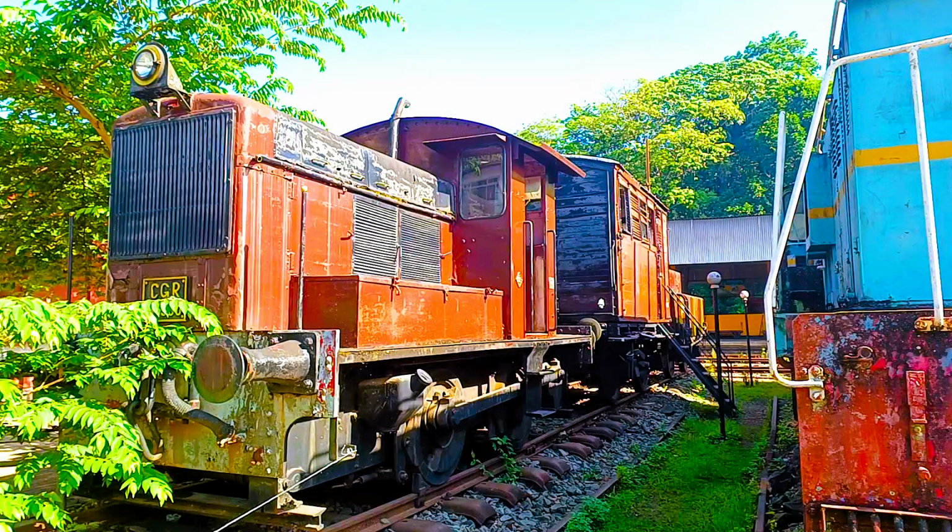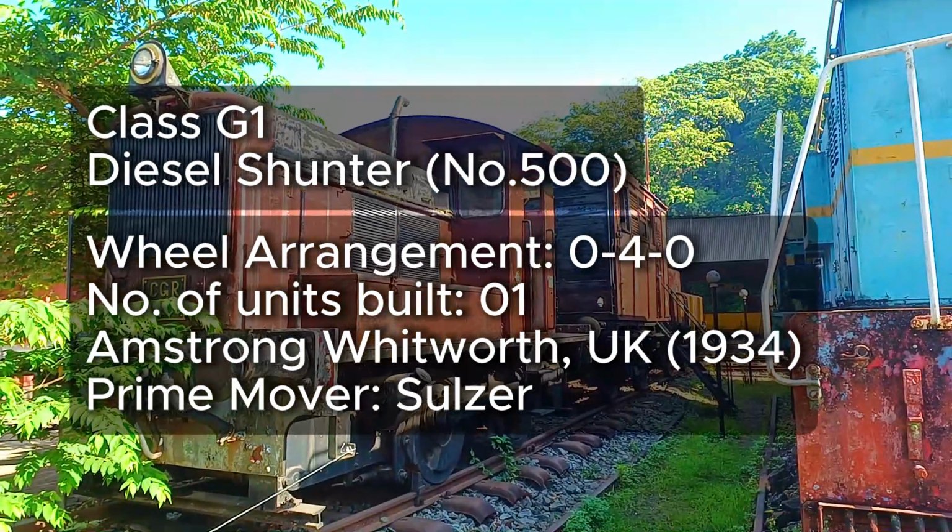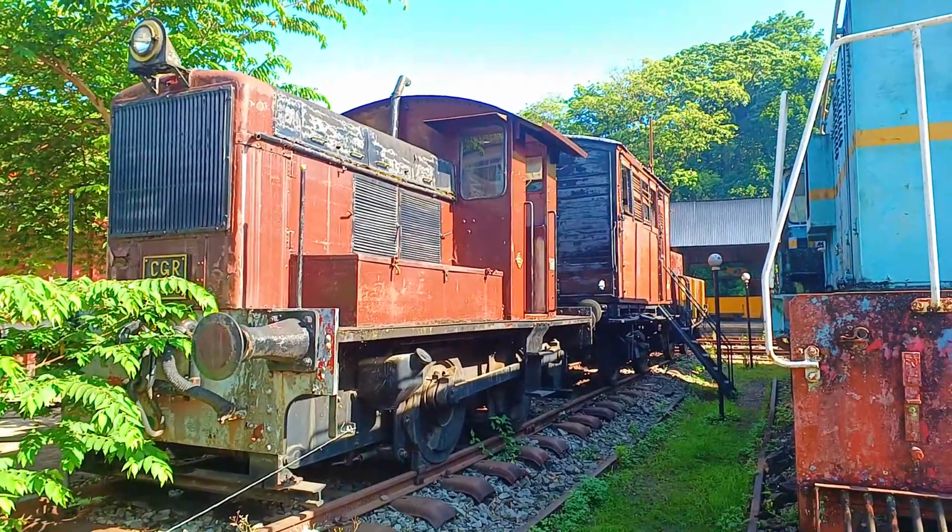Our exploration starts with Ceylon's first ever diesel locomotive in use. This is the class G1 diesel shunter. Number 500 is the one and only example of this class.